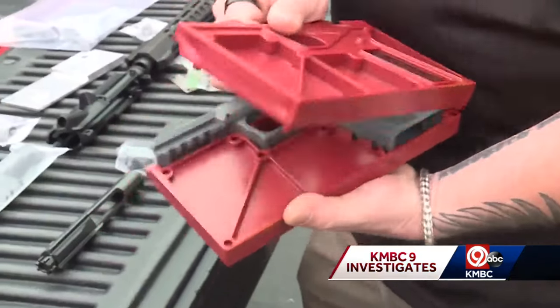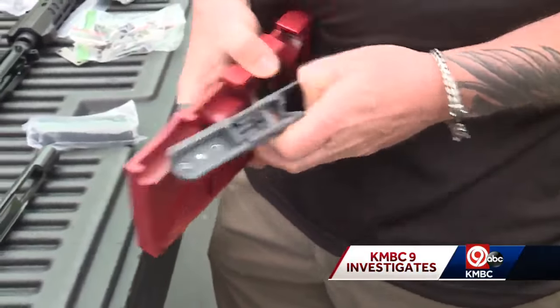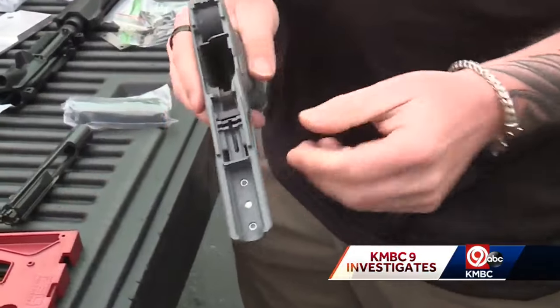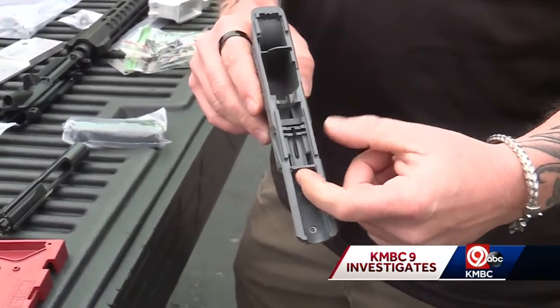People that want to use these for nefarious purposes, they're not even going to waste their time with this because it takes too long and it's not something they're going to be able to use right away. He sees the people who build these kits as hobbyists. The ATF admits many are, but they are closing the loophole they say criminals can exploit to make sure nobody can get a full kit without a background check.